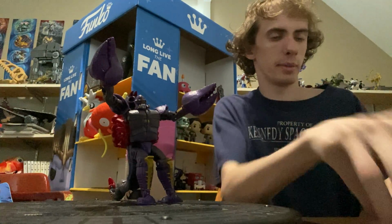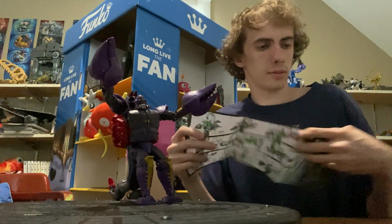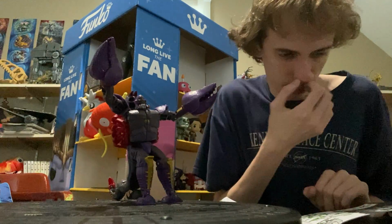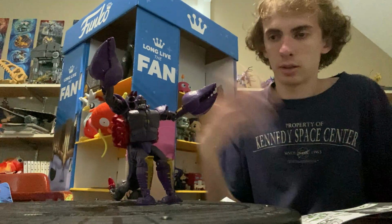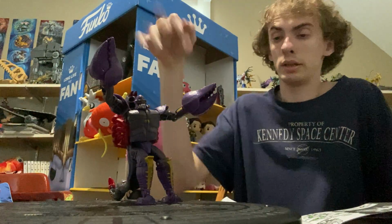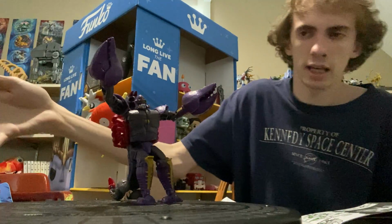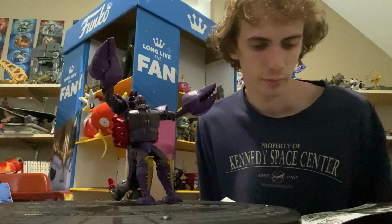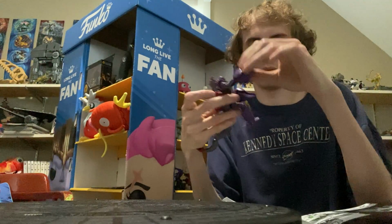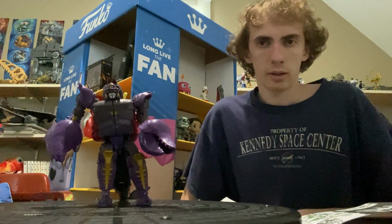Now for the actual transformation. Okay, so let's get out the trusty instructions. Okay, so you have Scorponok out like that. Now the instructions have it to where you need to have the tail up, but it helps me to keep him balanced and just sitting there when I'm not using him. Okay, so let's first, for a point of reference, have his claws down. There. Okay.